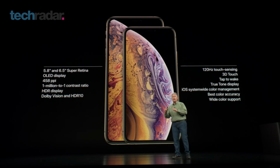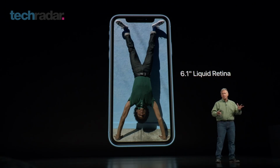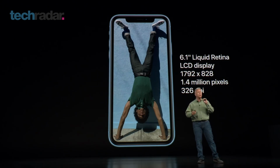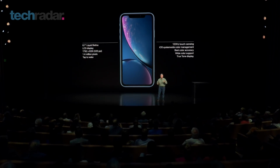They also have 3D Touch, so you've got pressure sensitivity in the screen, and they're HDR10 compliant, so they can showcase a wider tonal range when watching video. With the XS clocking in at 5.8 inches and the XS Max clocking in at 6.5 inches, the XR sits in the middle, 6.1 inches. It's also a little bit less sharp, 326 pixels per inch, and has LCD technology, so it won't be quite as deep and dark in the blacks, but Apple still makes excellent LCD panels. Also of note, you're missing HDR and 3D Touch support in the XR.